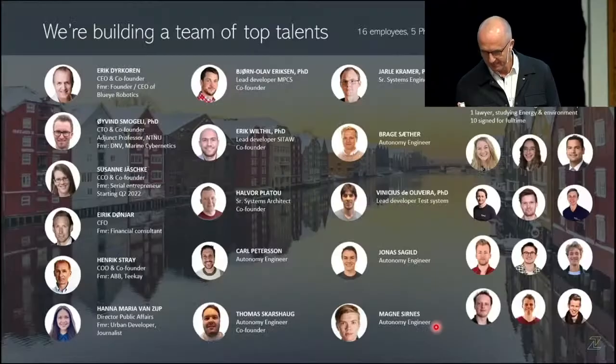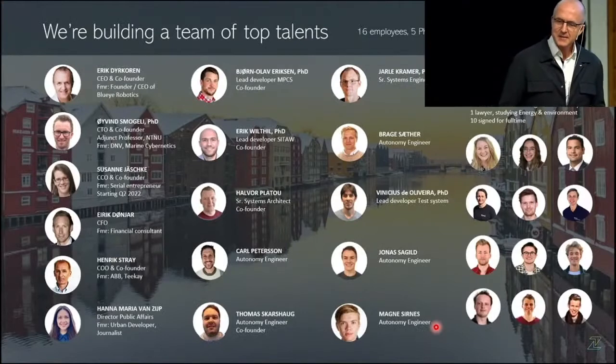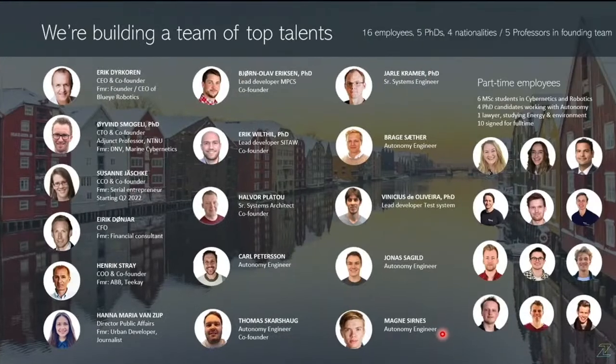But first, we're building a team of top talents, and maybe you recognize some of these people in this picture. I'm very happy to see that some of the best students working with the milliampere prototype that we saw a video from just before want to come and work for us, because our technology builds on the research done at NTNU and SINTEF.